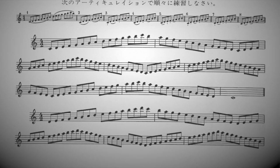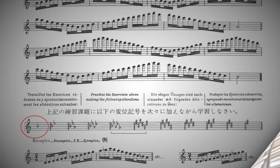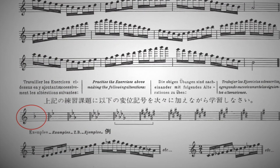Then we move up to the D, but still with a C major key signature, in other words, no flats or sharps. Then on to E, and so on, up the entire scale, but always in C major. Then step 2 is to add just the first flat to both part A and part B, so F major in other words. Starting on C, then on D and E and so on.